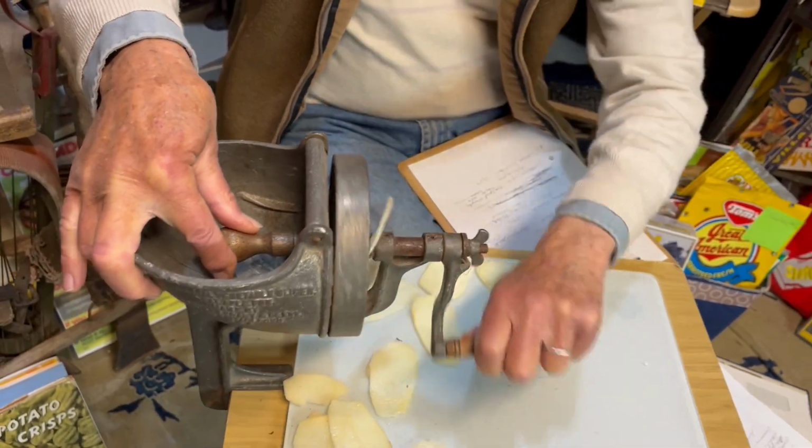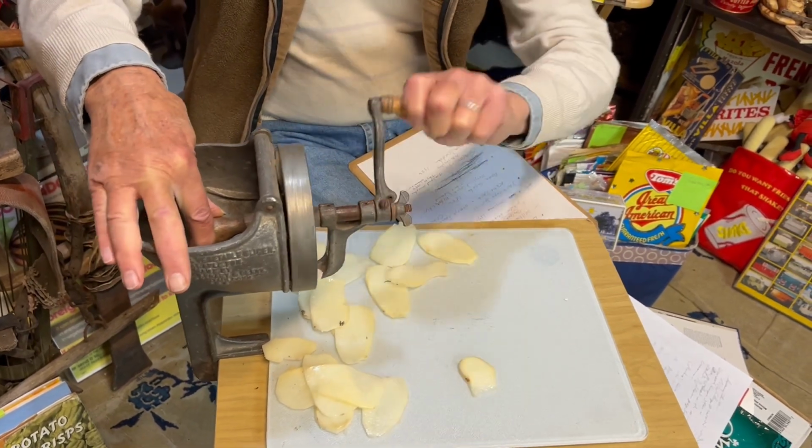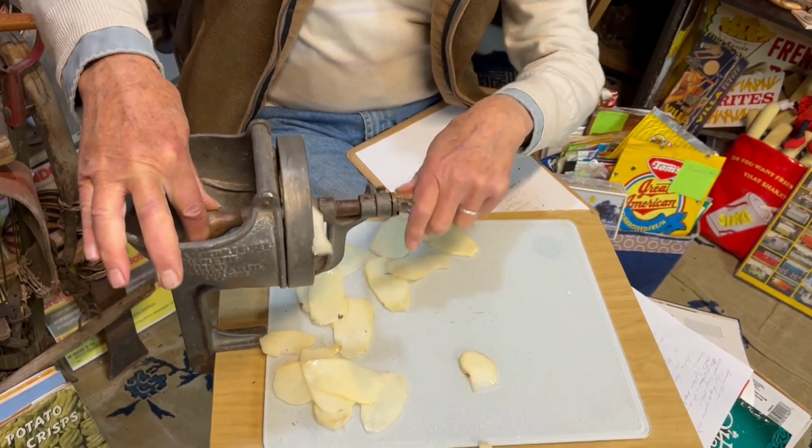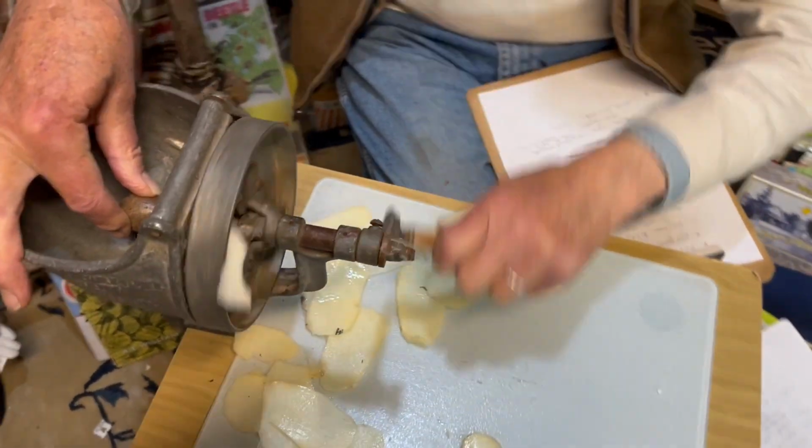Look at that. Kind of squeaky, but I keep pushing on here. And can you move over here and just see the wheel over here, the slicing? There you go.